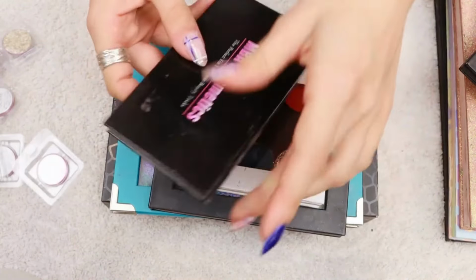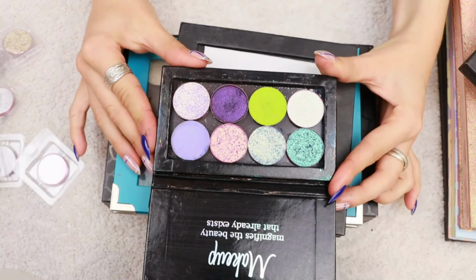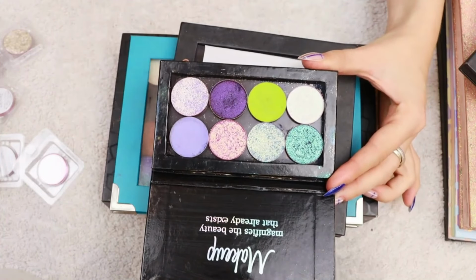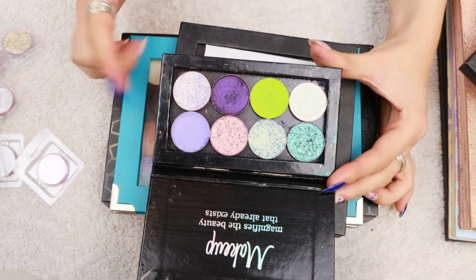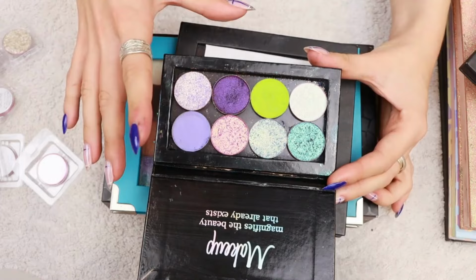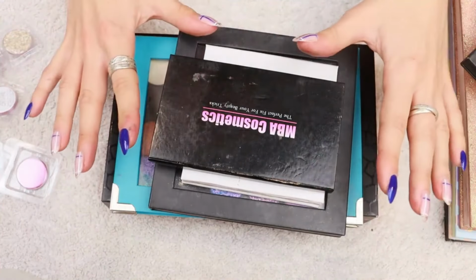This is what we're tackling. Let me show you what we're working with. So this is my everyday makeup drawer palette, and this will probably stay pretty much the same. Even though this is gonna stay the same, I am gonna just take everything out and reorganize everything. I have taken pictures of the palettes that I need to be the same after this video, but I am just going to take everything out for the sake of organization.